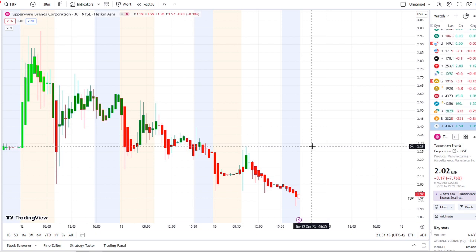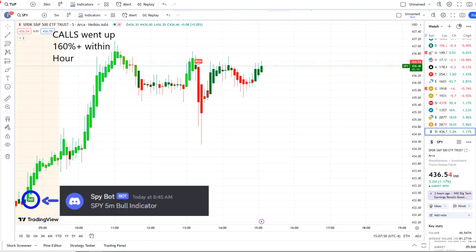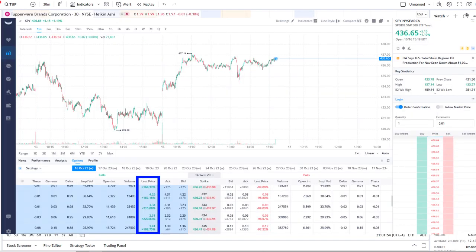And it wasn't the only stock experiencing volatility. The overall market and the SPY did as well. And our SPY bot at 8:45 a.m. sent out a bull indicator. And from that moment forward, inflows crossed the midpoint to the upside, full strength there on 42 vision, and call options went up 160% plus within an hour, guys. And as you see it popping up there within the screen, within the options chain, some options even went higher than that.